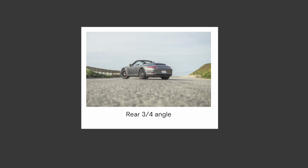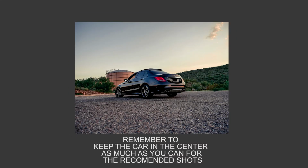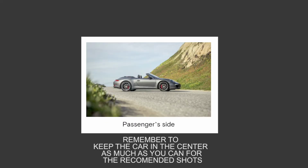Some of them are self-explanatory, but you might not know what the quarter angles are. So a quarter angle from the front and from the rear, you can switch those out if you want, it doesn't matter. You want a front angle of the car, a driver's side angle of the car, a rear angle of the car where you can see the license plate, and then a passenger side angle of the car, pretty much a side angle of the car from the passenger side.